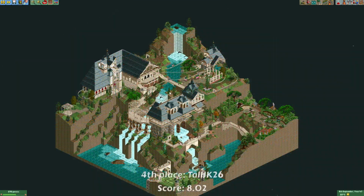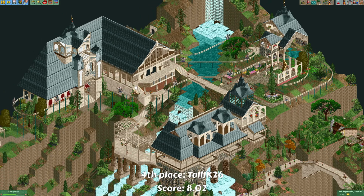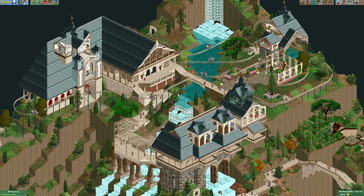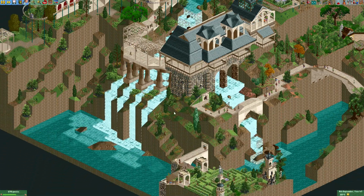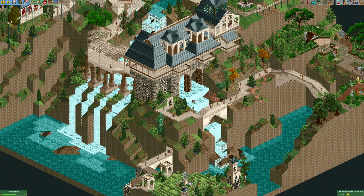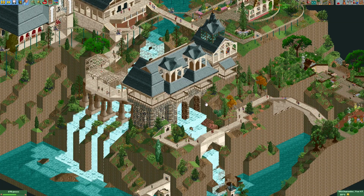Okay, next entry is from Tall JK26. I believe in the story it said something like it was inspired by Rivendell. Now, I think the landscaping in this entry is wonderful, especially these waterfalls here. They look really impressive. Also like these arches above the waterfall.